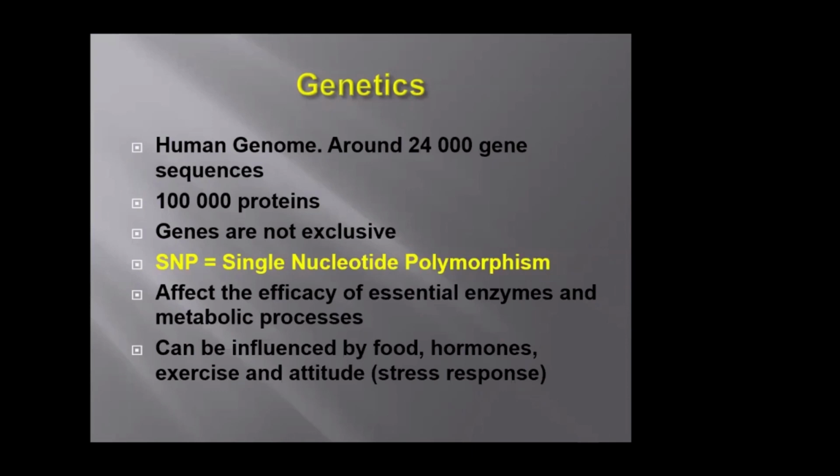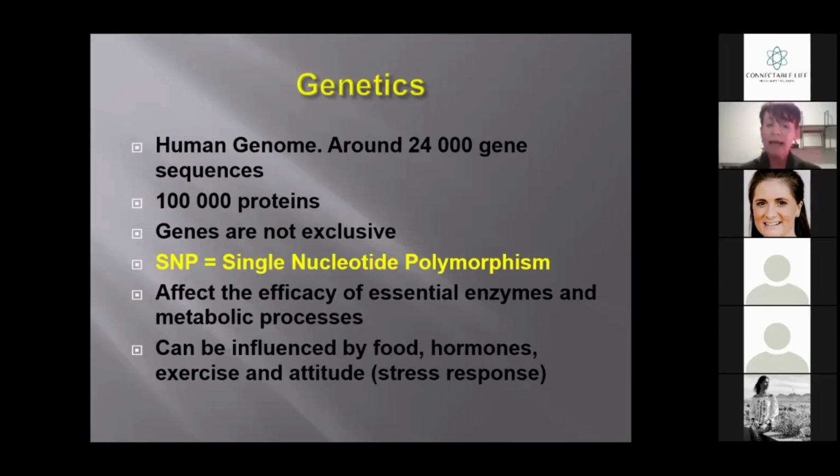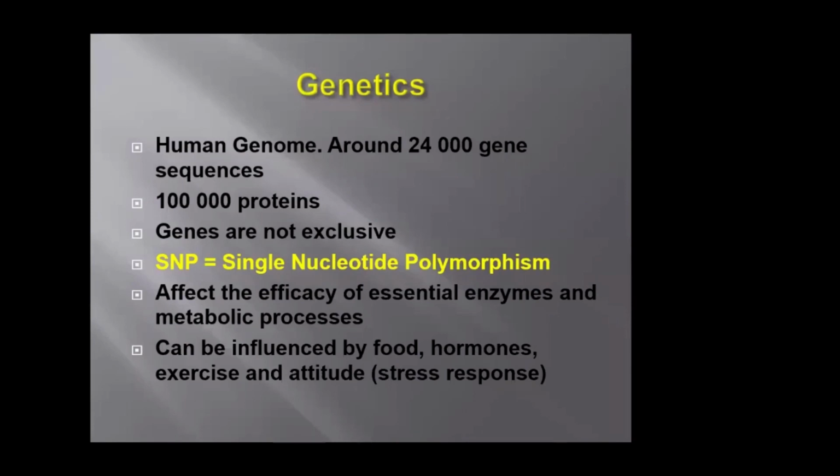But what is also particularly worth knowing is that our SNPs can be influenced. Whether or not our SNP is expressed in our body can be influenced by the food that we eat, by our hormones, by exercise, by attitude, and of course, by stress response. These influences can create a situation where we might have a particular gene SNP that might, in certain situations, predispose towards a health condition. But because we have a lifestyle that allows that gene SNP to be expressed or hidden, that will make the difference as to whether or not that particular condition is manifest in us or not.